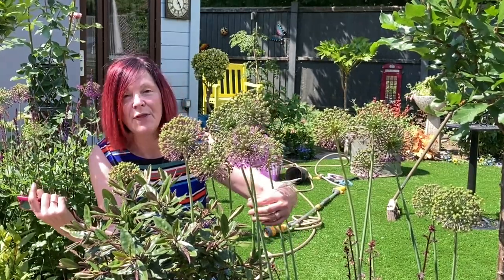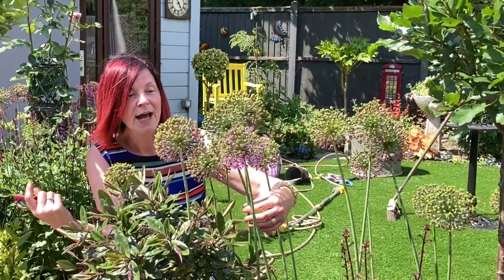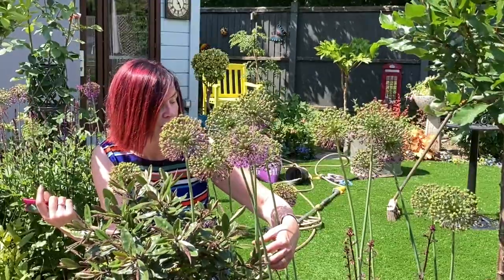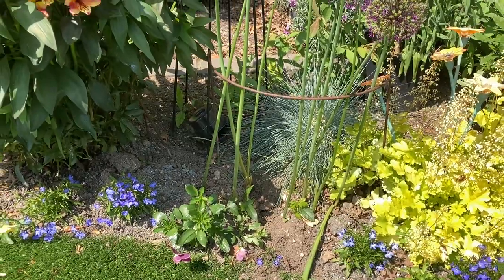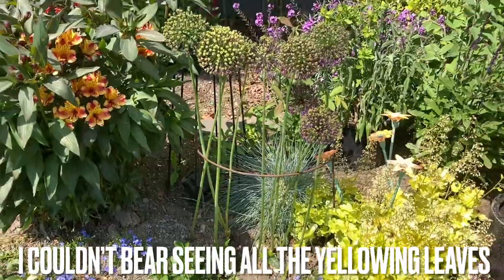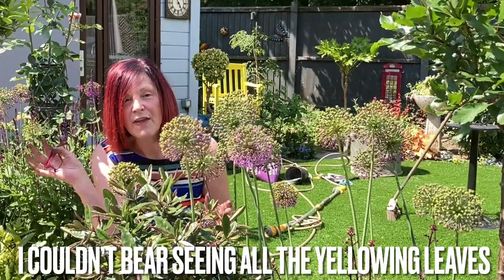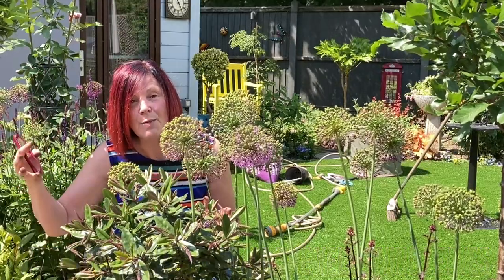I'm going to keep some of them planted and hopefully they'll stay here as long as possible. You may have noticed that I've taken all the leaves away. If you want to keep your alliums for next year, you will need to leave the leaves, as you all know, so that they can soak up the sun and feed the bulb for next year.